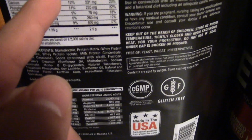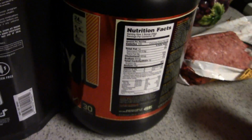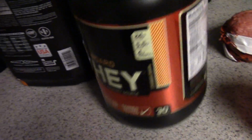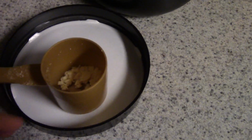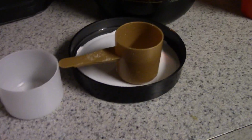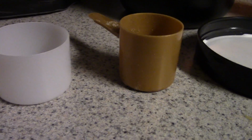But check out the grams of carbs, 99 grams of carbs, as opposed to this one where you're receiving 2 grams of carbs. So do you guys see the difference in here? And let me show you the scoop in this Gold Standard Whey Tupperware. Check this out. Not that bad. So here's this scoop and this scoop. Look at the difference. Take this off the top. So that's the difference right there.